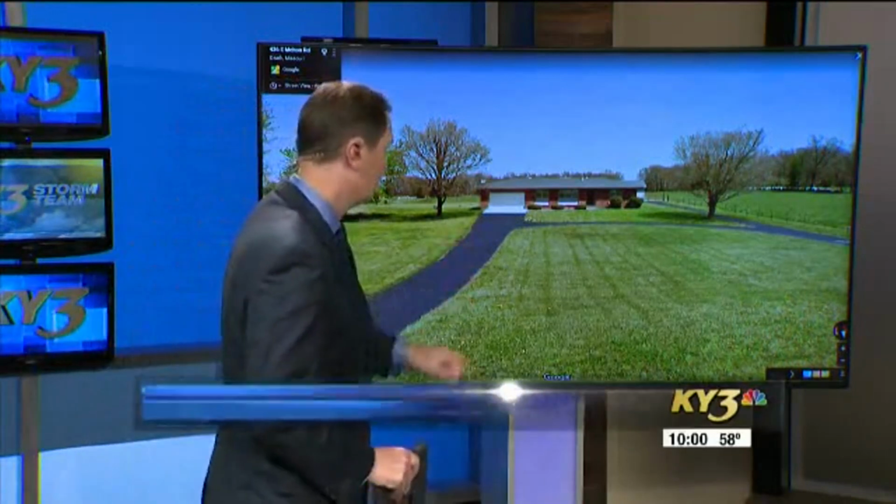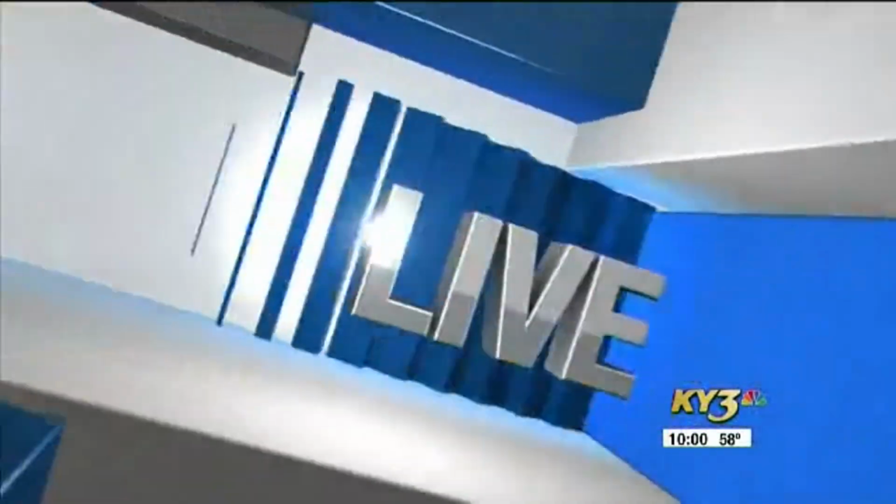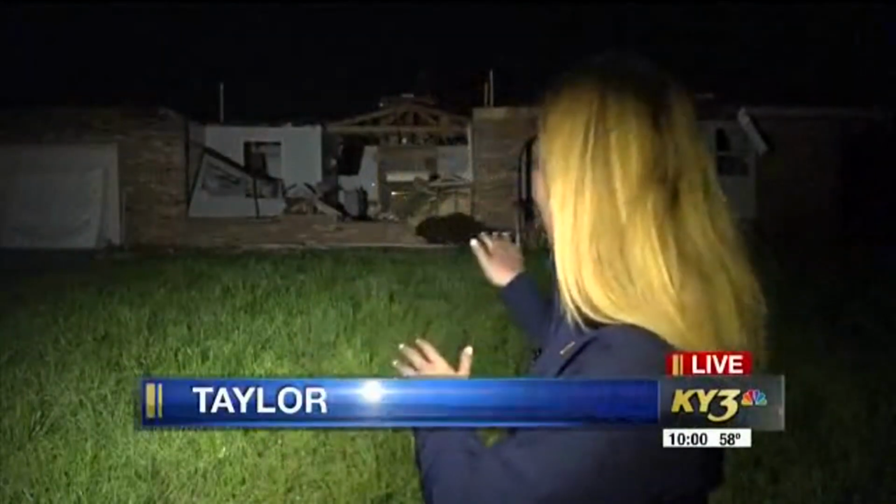One home off Highway NN used to look like this, but tonight it looks very differently. And Taylor Frost is in Ozark tonight with more on what the house looks like now. Taylor. Ethan and Lisa, you can see the damage behind me. The middle part of this house, well, it's gone. I talked with the family, and they told me the story of how they survived the storm.